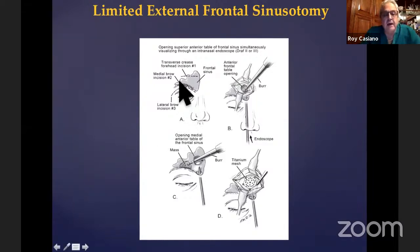And you can make limited incisions either on transverse skin creases, or on the medial or lateral eyebrow, to enter and do multi-port procedures where you would do a Lothrop or a 2B endoscopically, but then make these little wide trephinations in the frontal sinus in order to get the drill and telescopes in and to work from both directions. And at the end, we leave a titanium plate to cover the hole.